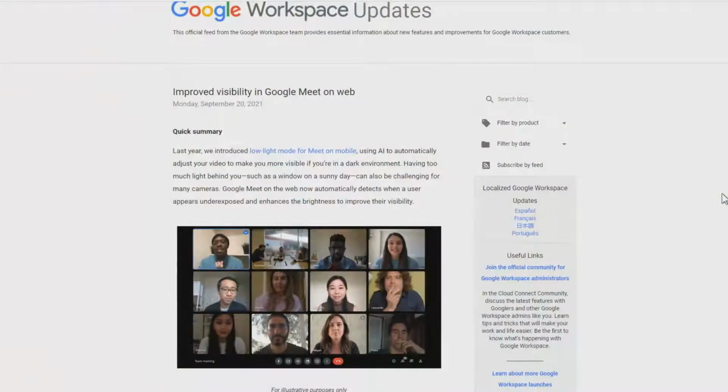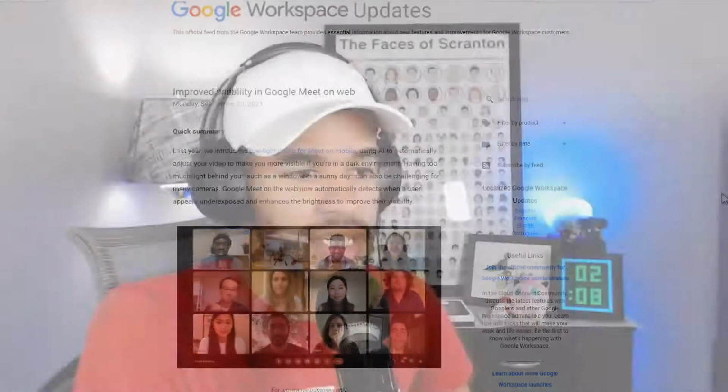instead of having that window bleed light in on you. Yeah, especially if it could warn you while you're taking the picture. It's like, hey, you have the framing or the exposure wrong. But yeah, this is pretty nice. Especially, the little graphic in the article just shows half the meeting boxes in a Google Meet call too dark, and then the other half properly exposed. And it's just like, let's level those all out automatically. So pretty solid feature. Very good.